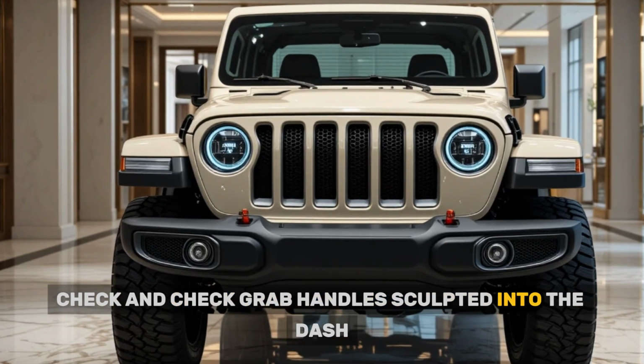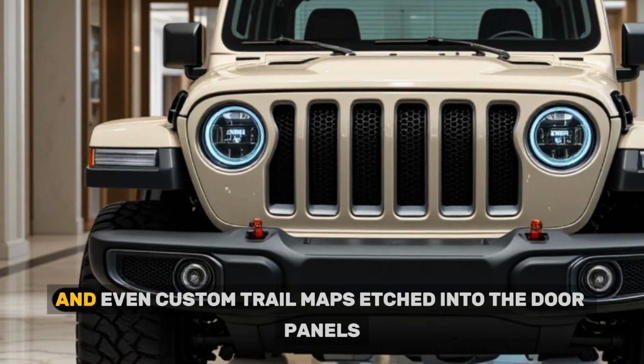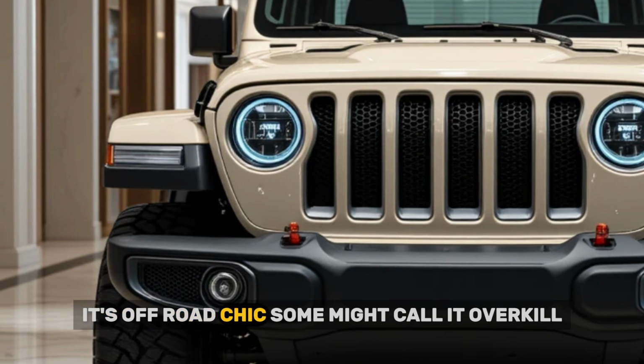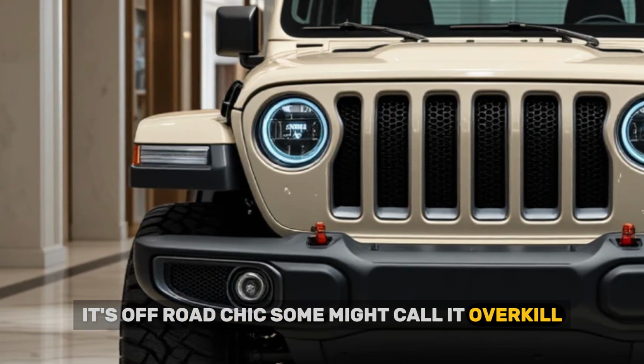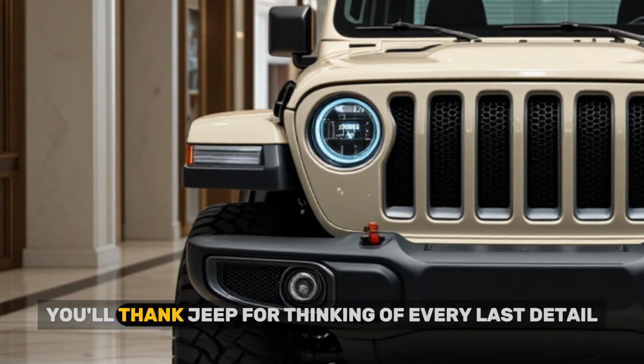Grab handles sculpted into the dash, a wireless charging pad hidden beneath the center console, and even custom trail maps etched into the door panels. It's off-road chic. Some might call it overkill, but when you're crawling over boulders or fording streams, you'll thank Jeep for thinking of every last detail.